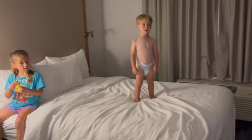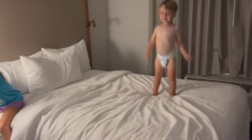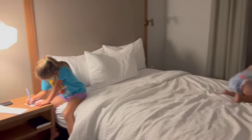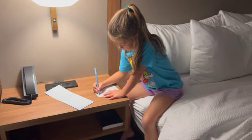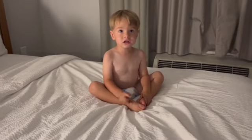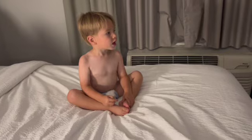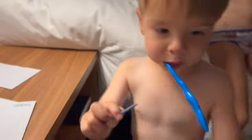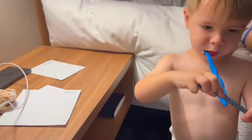Okay, I'm making my own coloring. My water froggy trick. Whoa, careful. Yeah, that's your noodle. I want my noodle. No, no, Mama turn. Mama turn, Mama.